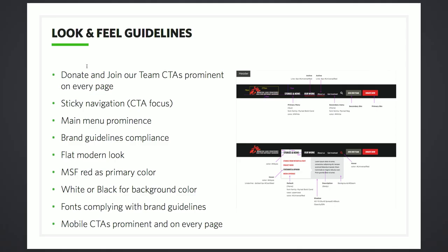We also wanted to make sure that we complied with branding guidelines. They have a huge brief from a branding perspective, as you can imagine. So whatever we did had to be compliant with that, but we wanted to make things a bit fresher and a bit different from your usual MSF look and feel. They were striving for a flat, modern look, which is what we're all doing on several websites nowadays: less imagery, more CSS-based interface, faster, cleaner. And then we weighed considerations between the classic color scheme versus a more modern one, like white versus black. We wanted to test a couple of different fonts that we had available.